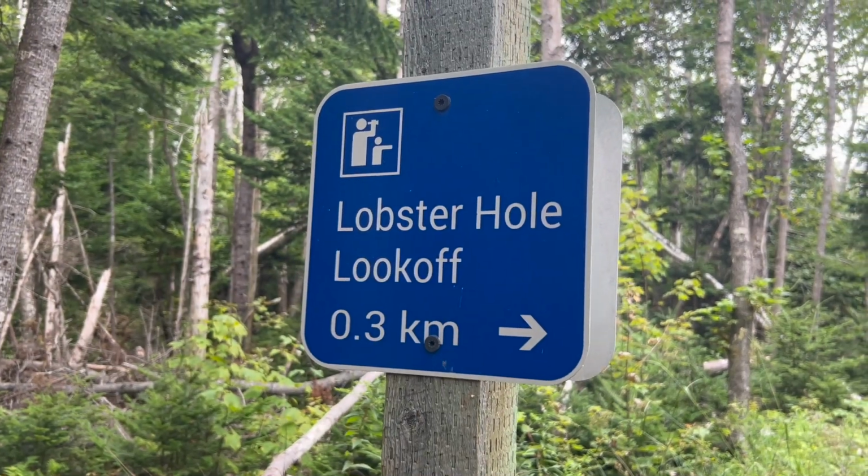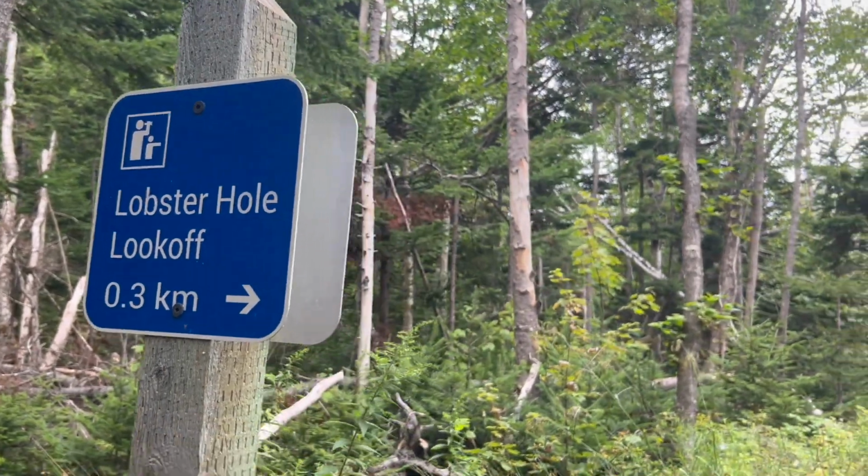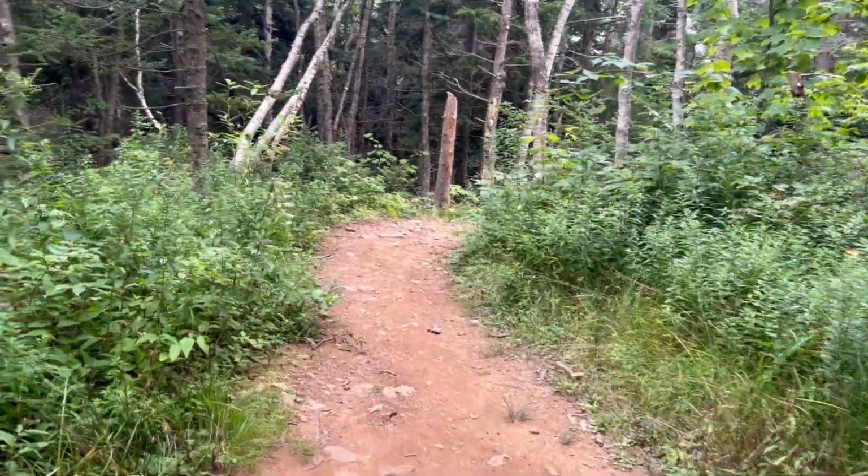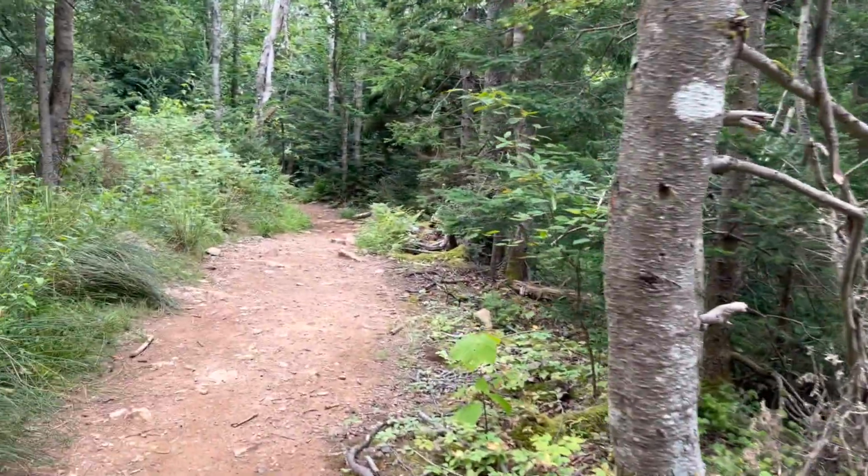That was the Lobster Hole Look-Off that I finally got to see the beach and some rocks down that way right there. Got about 2 miles to go. I just passed mile 7 down there. There's a cove, and I finally saw a piece of the ocean and a piece of beach and some rocks. So I think at about 2 miles ago, that was the 7-mile check-in.